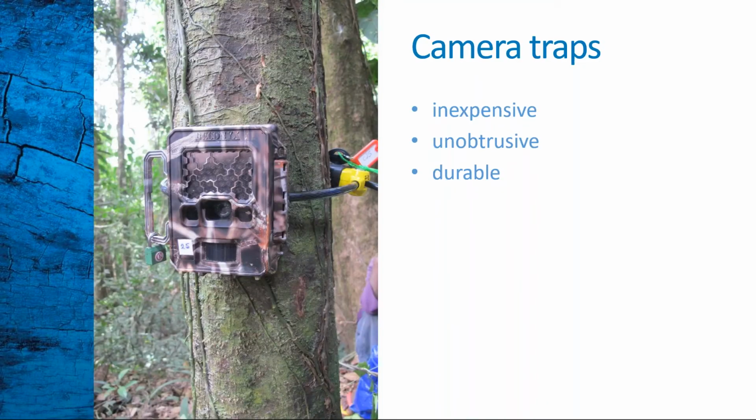Camera traps offer the opportunity to inexpensively and unobtrusively gather vast amounts of data on animals in the wild. Camera traps are particularly useful in a forest environment, where animals tend to be secretive in nature and the sheer density of vegetation makes it difficult to see anything further than a few metres away.